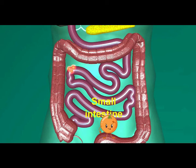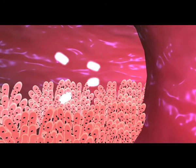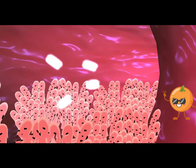As previously mentioned, most of the digestive enzymes in the small intestine are produced by the pancreas and secreted to the small intestine via the pancreatic duct. Bile enters the small intestine in response to the hormone cholecystokinin, which is secreted in the presence of fatty nutrients in the duodenum.